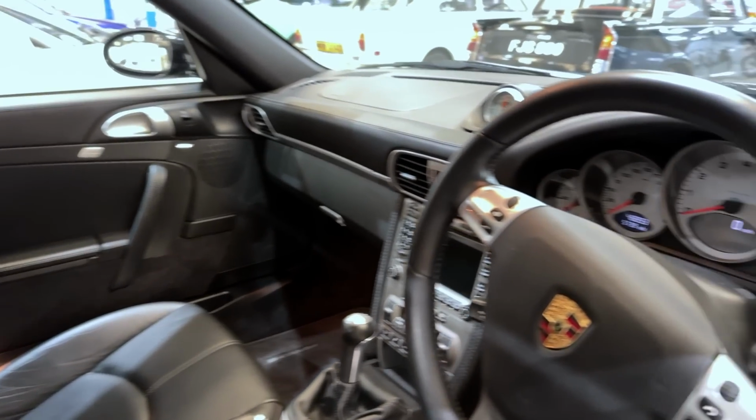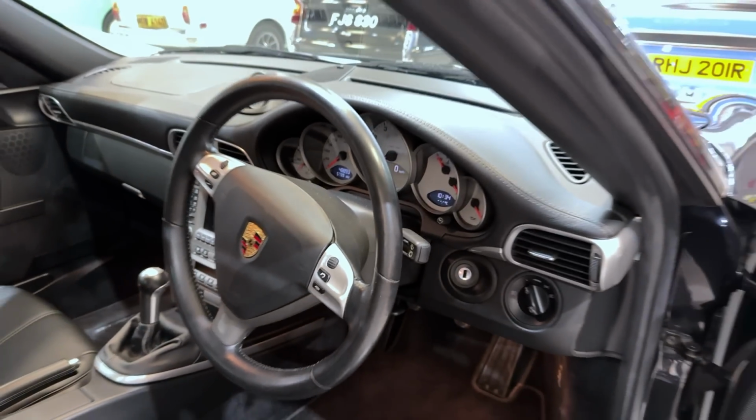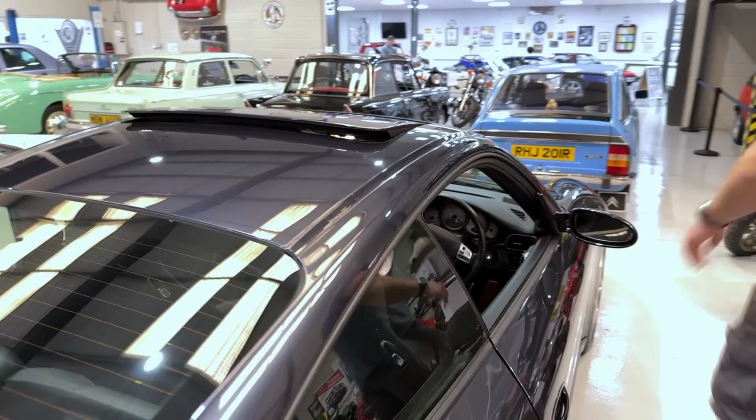20 stamps in the book, 8 services, 1 from renowned Porsche specialist Jasmine, brake fluid changes, 4 long life services, all the MOTs. I think this car will fetch a good amount of money, but I do think this is a warning for all of us out there.